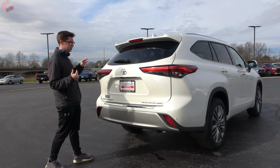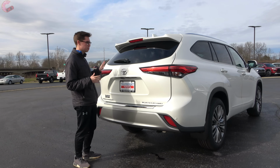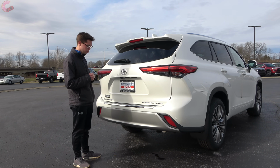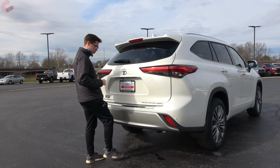Now, walking up to the tailgate, Toyota has nicely included a power one on the LE trims and higher, and it is also foot activated on the Limited and Platinum trims. So you just wave your foot under the bumper to open.